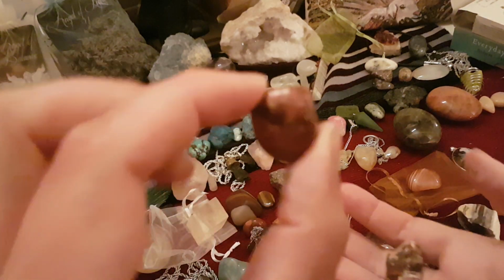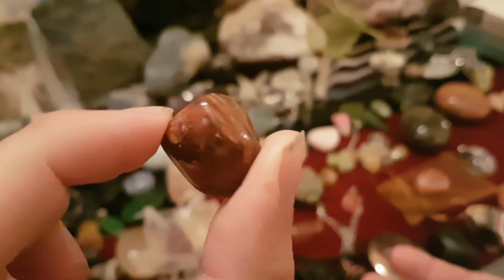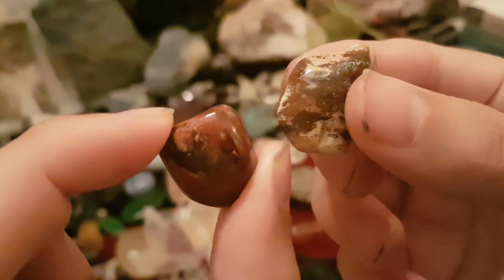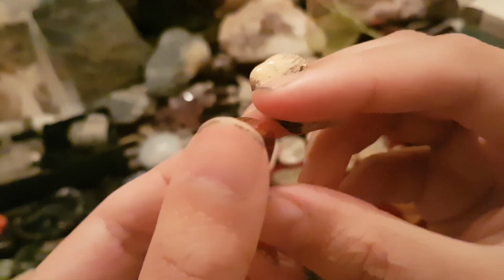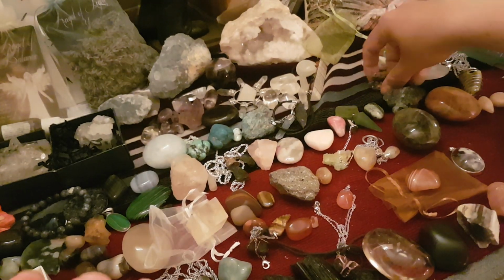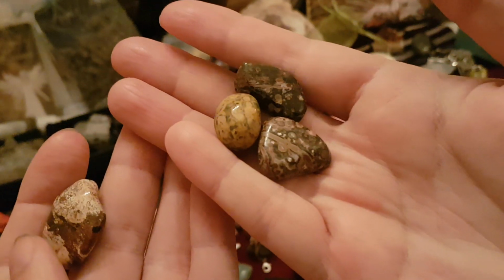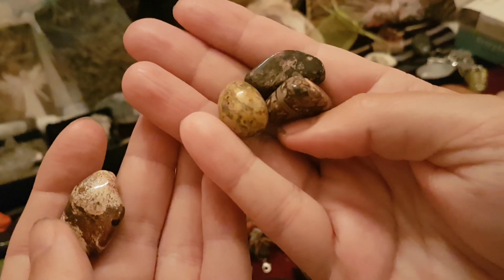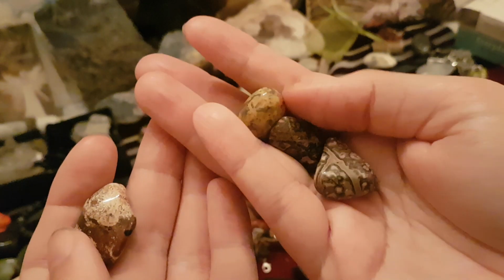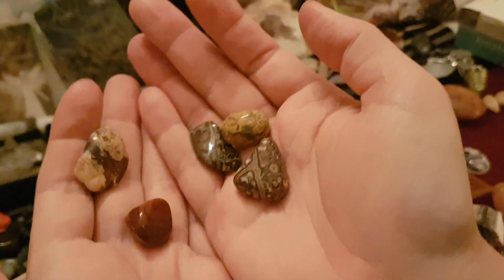So we have here rainbow jasper, and brecciated jasper. And then we have here leopard skin jasper, look at that one, shaped like an egg, isn't it? Tumblestone that's been shaped into like an egg. So those are the jaspers.